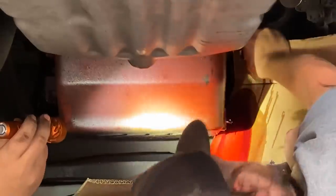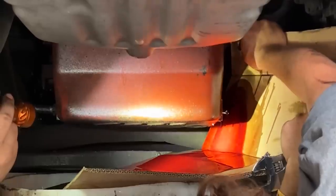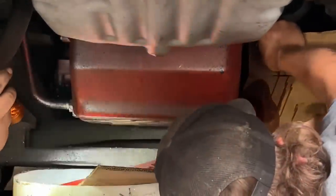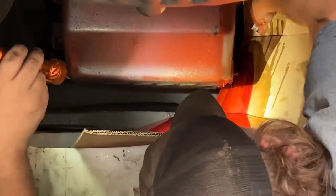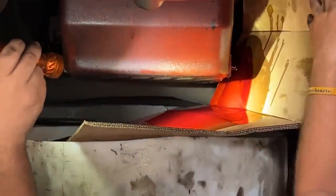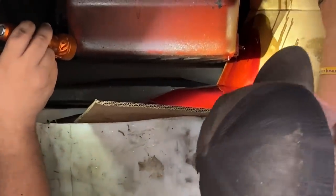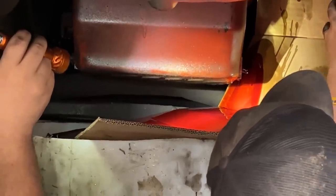I think. I guess we'll find out in a minute. I don't see a huge puddle forming on the ground. Yeah, I got transmission fluid in my beard. You do. How's the fluid look? Perfect. Red.